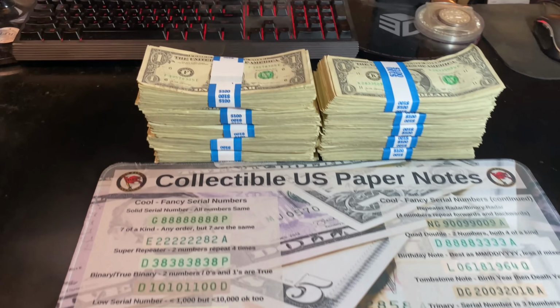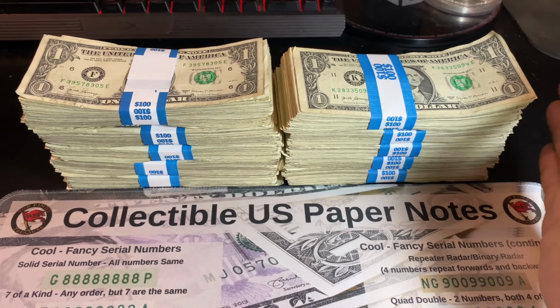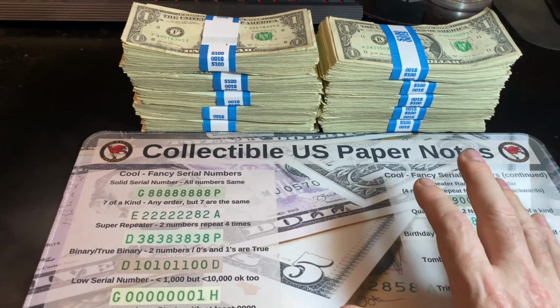All right, we've talked long enough. Couple of things behind these notes. I have gone to my hot bank the last several times. We have found lots of star notes, but not a lot of fancy items at all. So I'm hoping to change that luck.